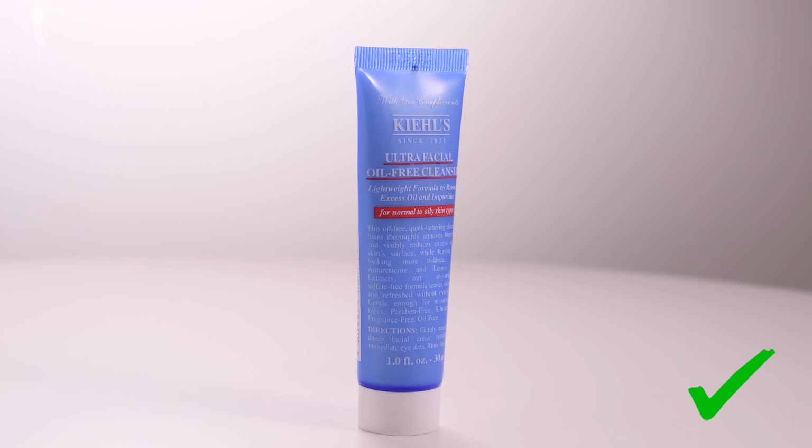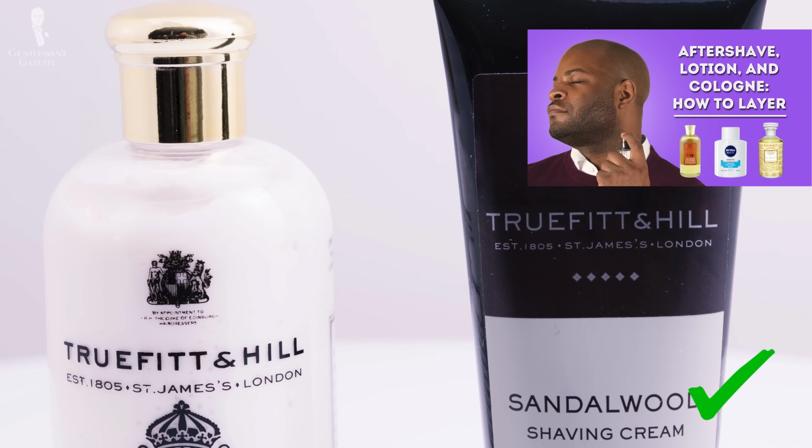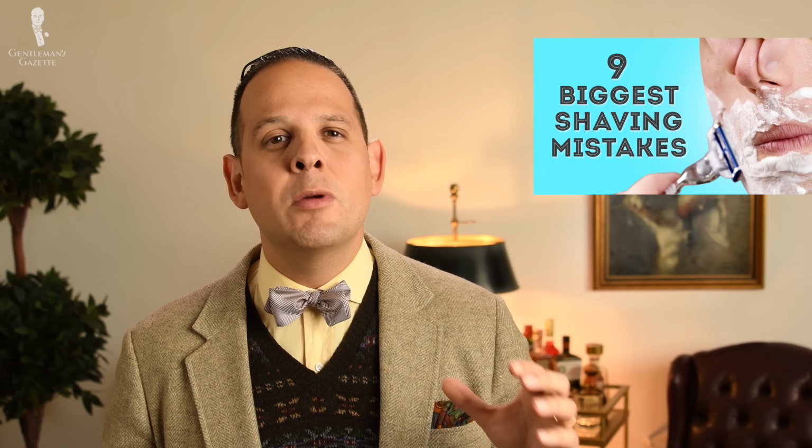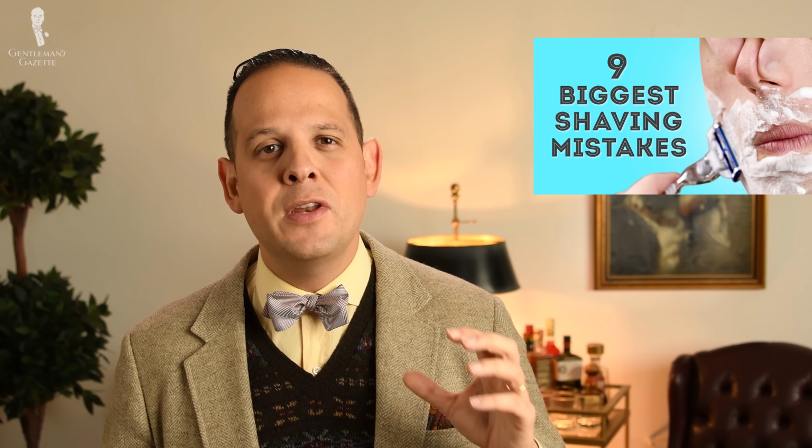You should also use a post-shave product such as an aftershave or an aftershave balm, simply because they help to soothe your skin. You should also invest in a styptic pencil in case you cut yourself, because it stops the bleeding. Now, if you want to learn about the 9 most common shaving mistakes, please check out this video here.